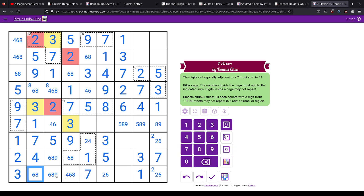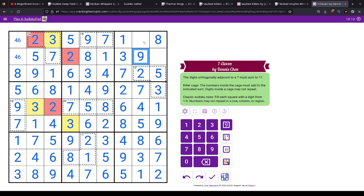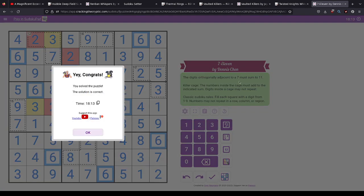So these are 2, 6 pairs. 8, 9, 4, 6, 8, 2, 6, 2, 6. 6, 4, 6, 8, yeah. Okay, and all the 7s have their conditions fulfilled, and all the other stuff works. So this is basically just Sudoku now. There's a 4 here. 9, 5, 8, 9, 5, 8. 8, 9, 6, 4, 4, 6, and that's it. That's 7, 11.